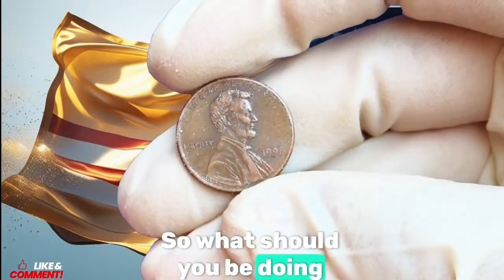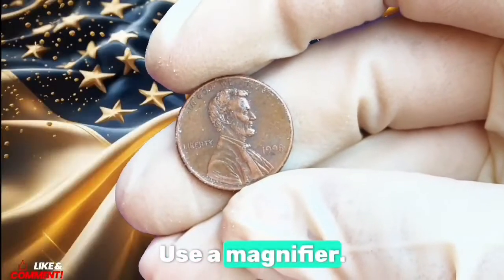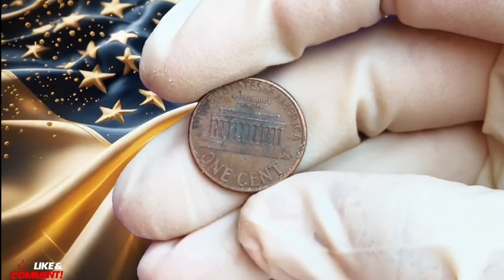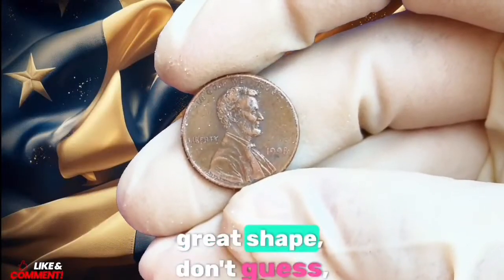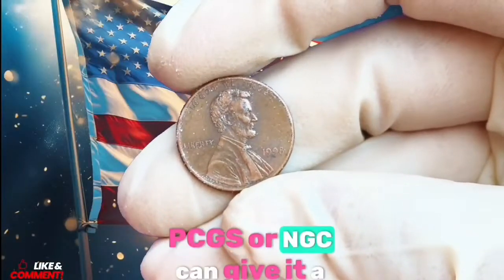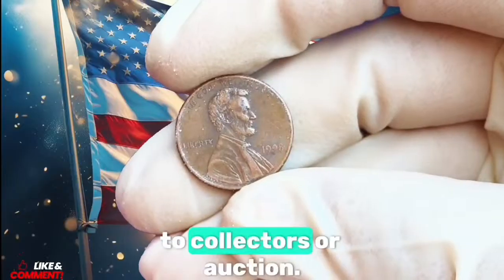So what should you be doing right now? Check your 1998 pennies. Use a magnifier. Look for clean, red, uncirculated examples. And definitely inspect the reverse for that wide AM spacing. If you suspect your coin is in great shape, don't guess. Send it in for grading. PCGS or NGC can give it a certified grade, which makes it far easier to sell to collectors or auction.